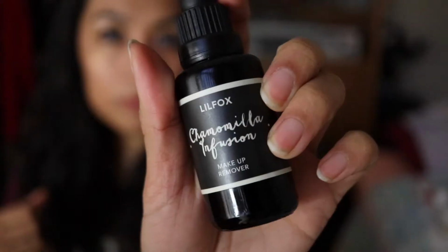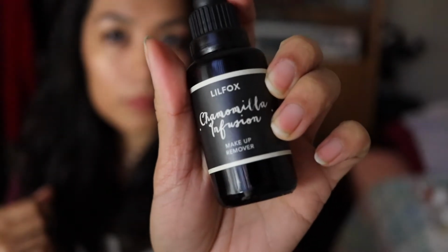I mean, I still gotta kind of work to really get my eye makeup off, but it does its job. So if it's ever on sale, I would definitely buy it again. I also have the LILFOX Camomilla Infusion Makeup Remover. This one's actually quite expensive for a makeup remover, so I got it during a sale.